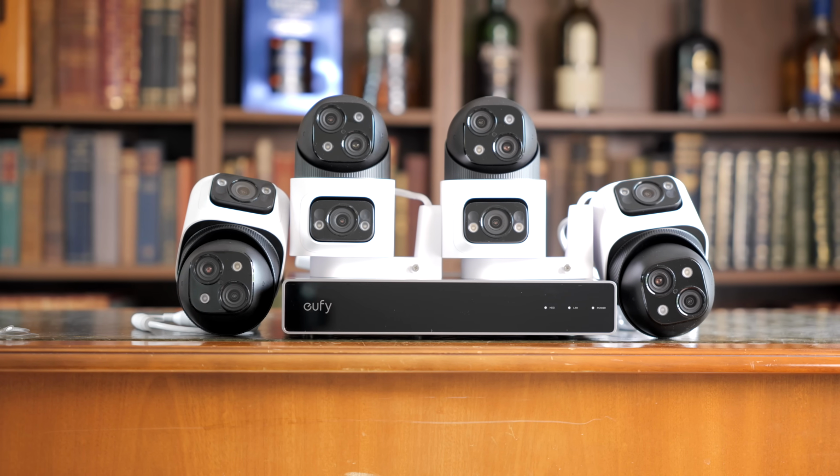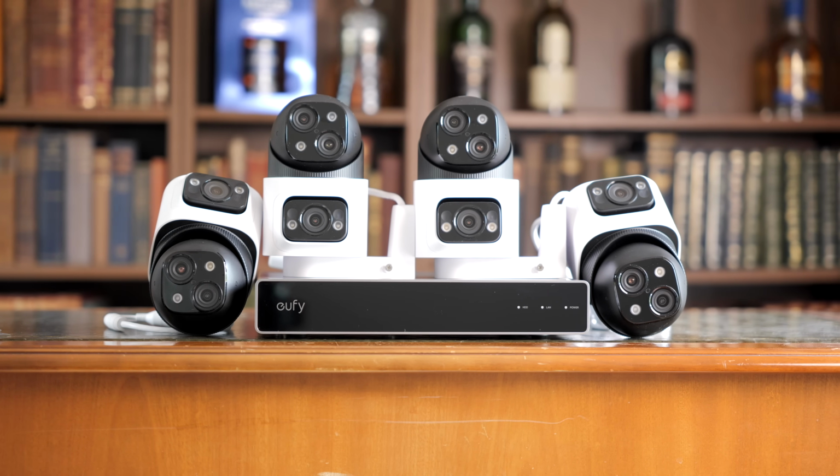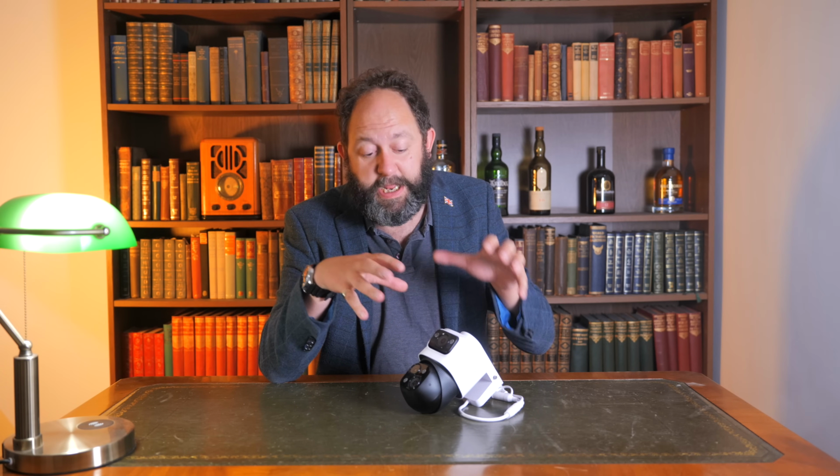relatively expensive. The system I've been using, the S4 Max, has 4 of these insane cameras and the NVR, and it's priced at £1,099, which isn't cheap, but it is the best by a bloody long shot. And remember, that's 4 of the most insane security cameras that you can get your hands on, which technically gives you 12 lenses. So it is justifiable. And that is the most expensive package because there are a couple of cheaper ones.